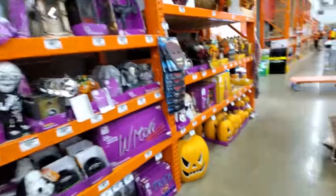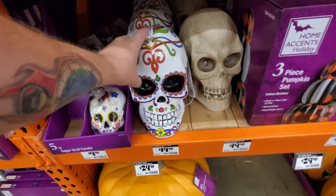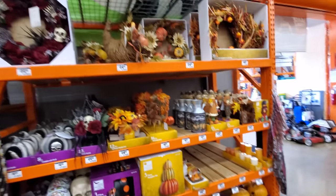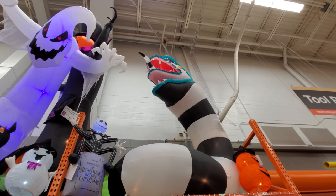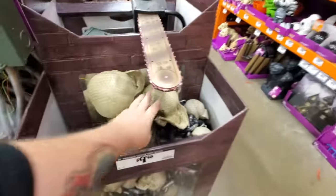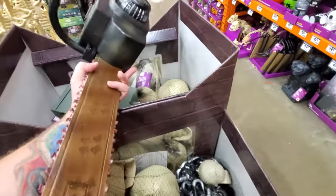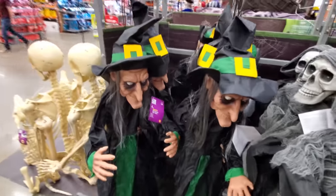Okay. We got these pumpkins. Oh, look, sugar skull. That's kind of cool. That's heavy. I love that sandworm. That's probably one of my favorite inflatables I've ever seen. Okay, bag of skulls here. Hey, chainsaw. We got these hanging scaries. Witches.